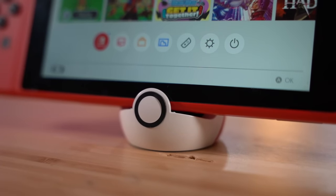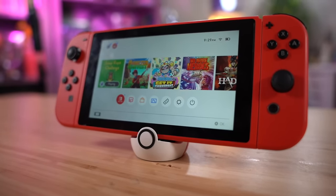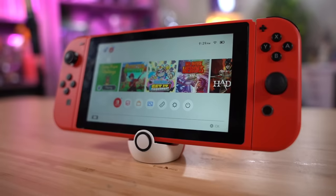It's like the Switch is just proudly on display. Like, here I am. I'm the Switch and I'm on charge. And yeah, I look kind of sexy.